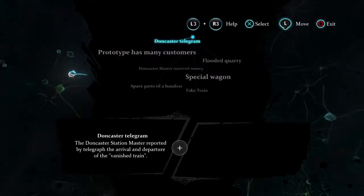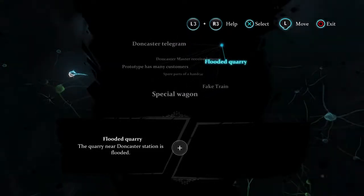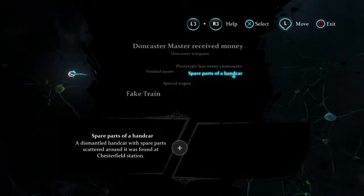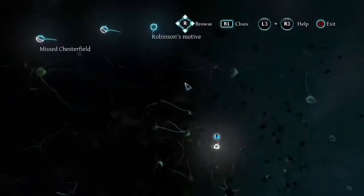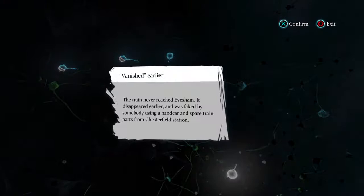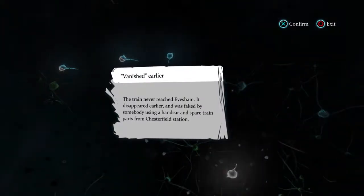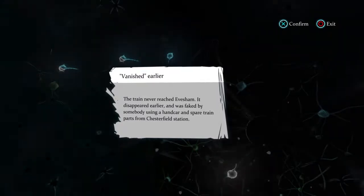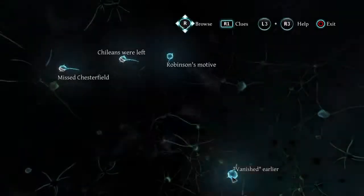Prototype has many customers. Doncaster. Telegram, flooded quarry. Fake train. Spare parts of handcar. Fake train. I'm getting the hang of this. The train vanished earlier and never reached Eversham. It disappeared earlier and was faked by somebody using a handcar and spare train parts from Chesterfield Station.